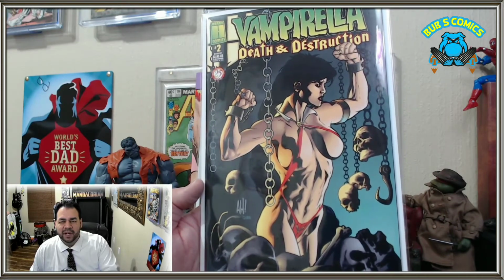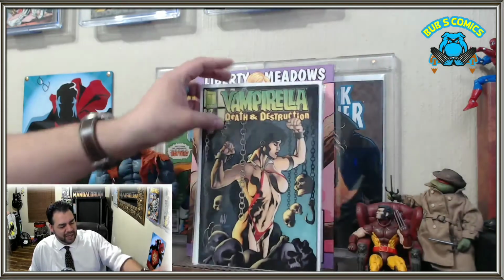And you see a more buffed up Vampirella, which I kind of think is cool when they take Red Sonja or Vampirella and buff them up a little bit. But I like my She-Hulk a little slender. That's just how it is.